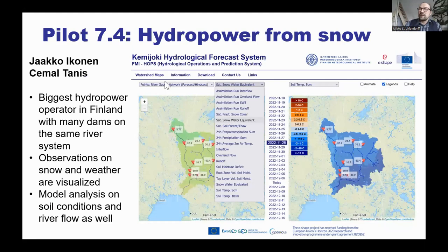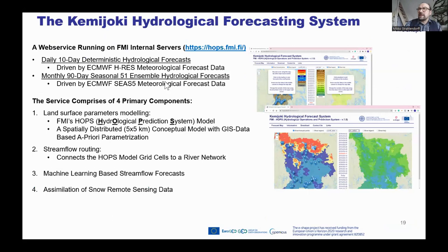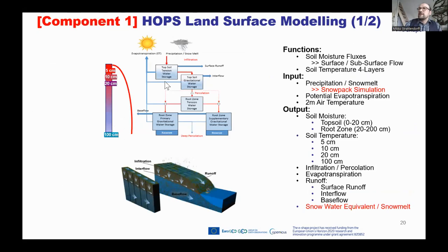They can always measure the water level at the dams and through river observation stations, but they always have to be a little unsure of how much will come more from the snowpack around the rivers. So the service is, first of all, visible at hops.fmi.fi, an open website, so everybody can check it out. But there are, let's say, four different things in here. It's the HOPS model, a streamflow routing system, then there's a machine learning based streamflow forecast as another option for this streamflow routing. And then there's the assimilation of snow remote sensing data to improve the estimates of how much water is available in the snow.